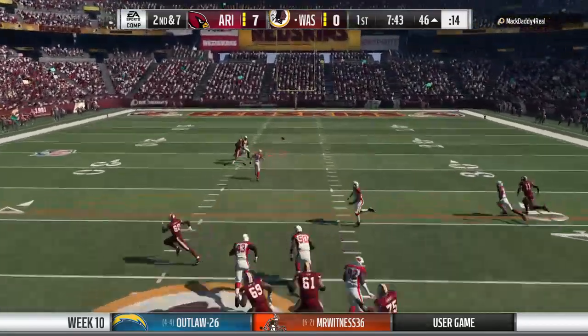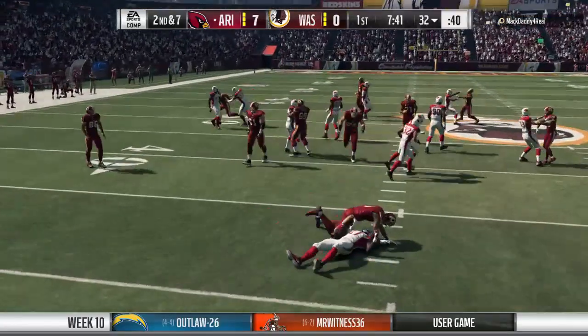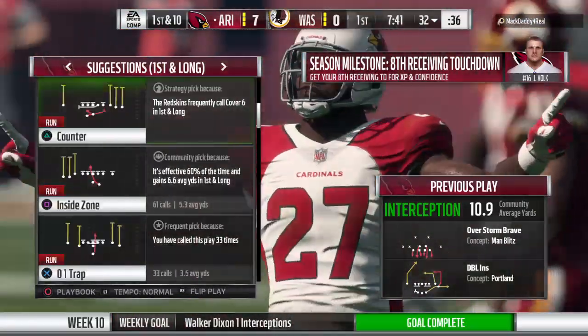Working from the gun, it's Carr. He rifles one that's intercepted. Picked off near the 29. And they're going to set up shop at the 32-yard line.